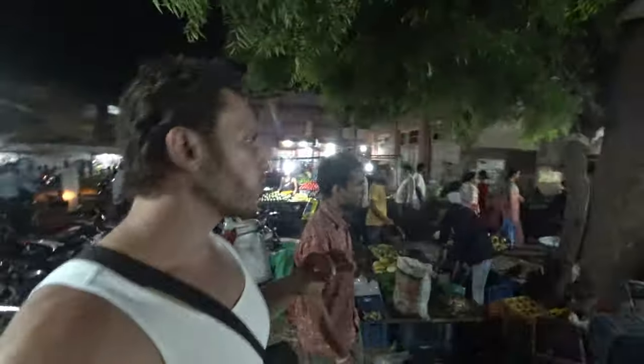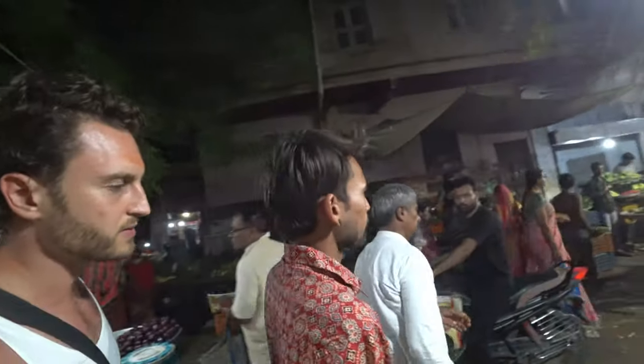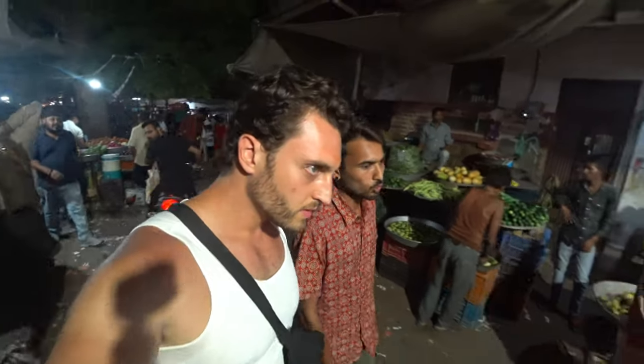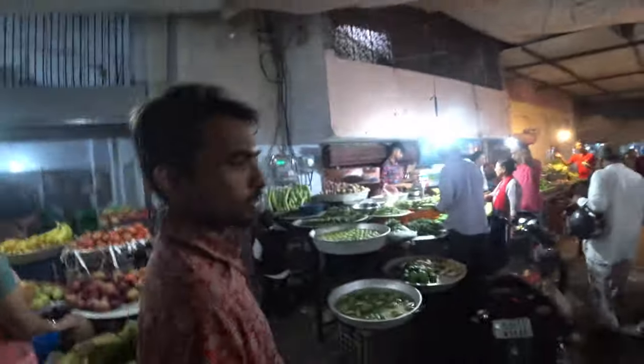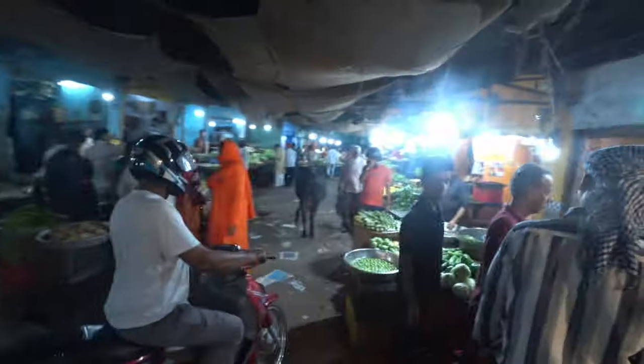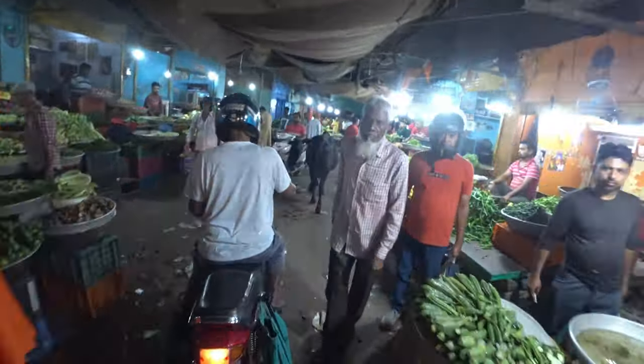We have to be really, really careful, guys. Namaste. So would you consider Rajasthan more Hindu impacted or more Muslim impacted? But for example, in Jodhpur, in some areas they played the Azan. Yes. So guys, and there is just a cow walking through the vegetable market.